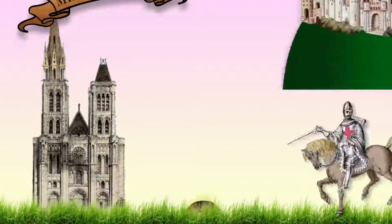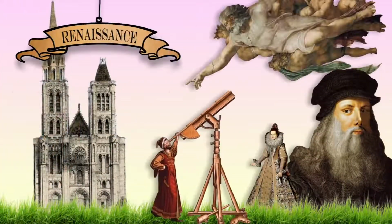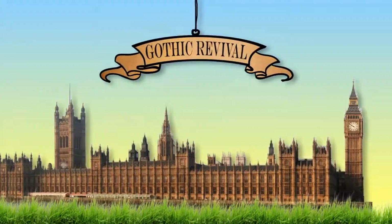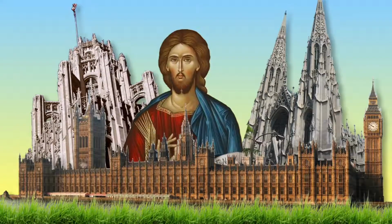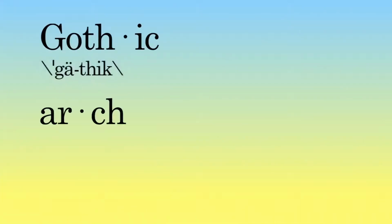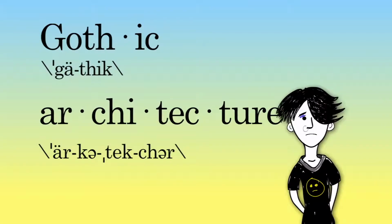Gothic architecture lasted until the late 1500s, around the beginning of the Renaissance, when it was gradually replaced. But the Gothic style would reappear again at different times and places in history for its association with religion and morality. And the term Gothic architecture wasn't used back in the Middle Ages when the style first emerged. It was during the Renaissance, using Goth as a derogatory term.